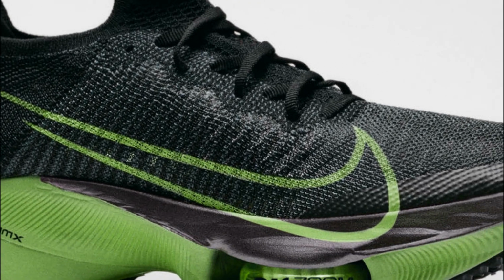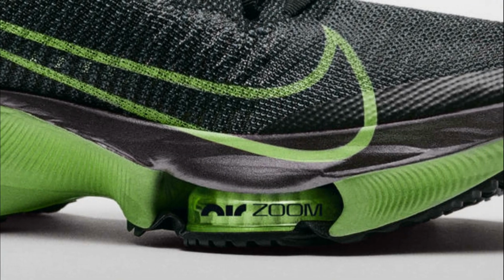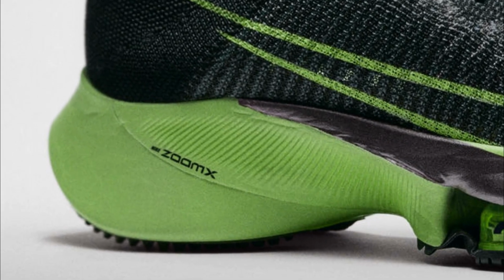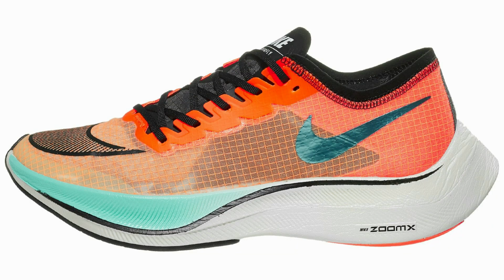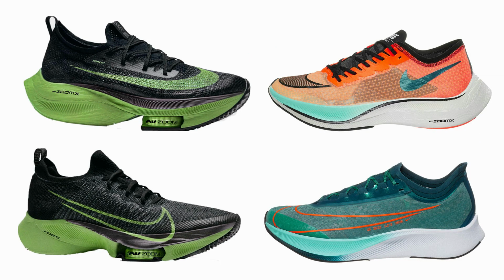The Tempo Next Percent has ZoomX foam in the forefoot, and then it has two air zoom units. It doesn't have a carbon plate, it has a composite plate instead, and then it has React in the heel. So my first thoughts when seeing this shoe are, it's essentially the ZoomFly version of the Alphafly. So we've had the Vaporfly, and then there's the more affordable, cheaper version, which is the ZoomFly. And in this case, we have the Alphafly, which is $275, $300 maybe.